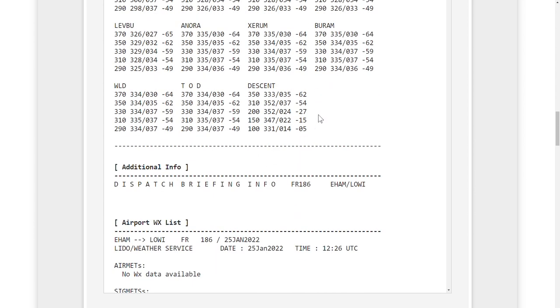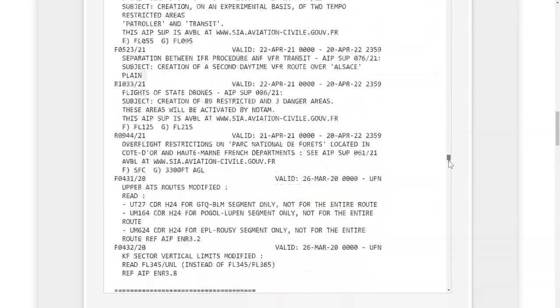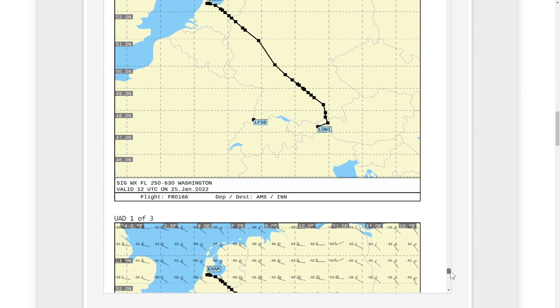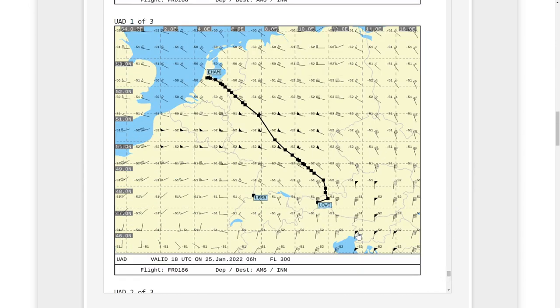Here's the descent. We will need to know the speed and direction of the wind at flight level 200, which is 20,000 feet. We'll need to know it at 15,000 feet and at 10,000 feet. Going all the way down, we'll have a look at the general weather. There's no frontal movements, so it looks like it's a pretty straightforward flight.